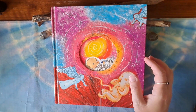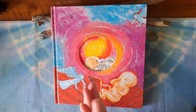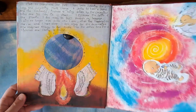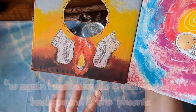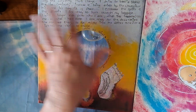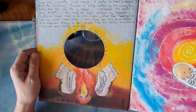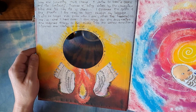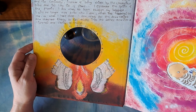I also was working with Kim Krans's Animal Spirit Oracle deck, and I pulled the Phoenix card. So I decided to replicate her artwork here with that card, and I'm hoping you can get this in shot. I wrote from the guidebook that is in that oracle: It's time to transform the past. I have been suffering for too long and something must change. I decided to take a stand and live consciously instead of being driven by the unconscious mind and its long list of fears. I embrace the spirit of the phoenix.